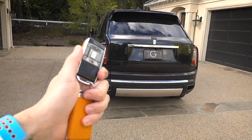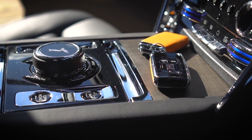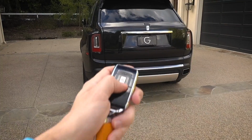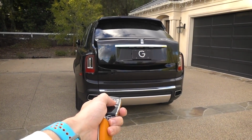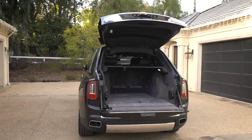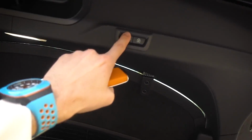And for the last trick that I'm going to show you, let me also show you the key, because these are wrapped in leather and they look so delicious, and they feel substantial and heavy. Let me show you. This is a trunk button. I'm just going to keep it pressed and you guys will see that I don't have to do anything to open that complex trunk. And also, if that wasn't enough, there's a button inside for you to do the same thing I'm about to do.